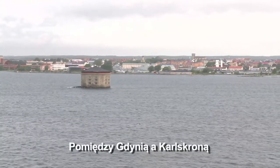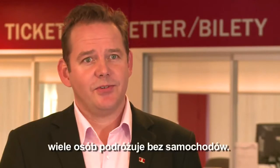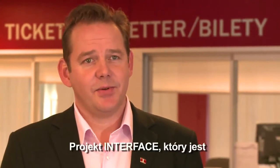We are having a lot of guests traveling without cars, just going between our destinations without having a car. And so for us to have this project make it easier for everybody to access, it's very important.